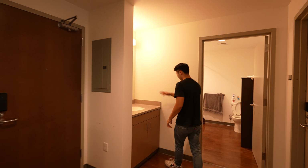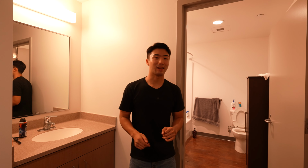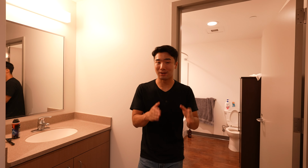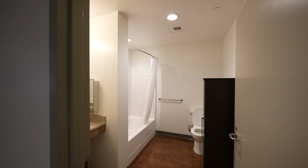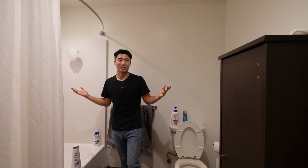Coming over here, we have a very useful sink right here, especially in the morning when everyone's trying to get ready for class at the same time. This bathroom's almost always occupied. So if you're really in a rush, it's nice to have this sink. Coming over here, it's a pretty spacious bathroom. Not much to say about it though.